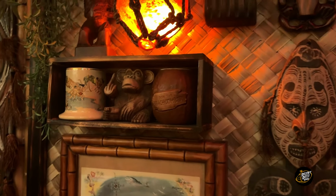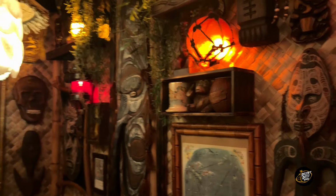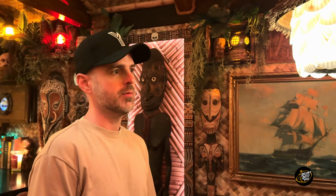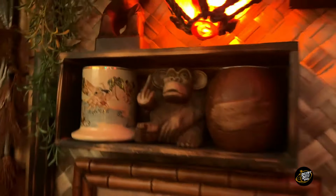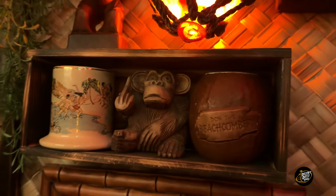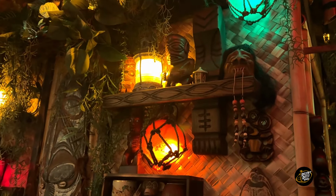The story behind that monkey is I used to work in the music industry, and I managed a bunch of rappers and DJs. In our artist trailer one time at a festival, this little guy was in the welcome basket, and it ended up making it out of there. It's so cool.